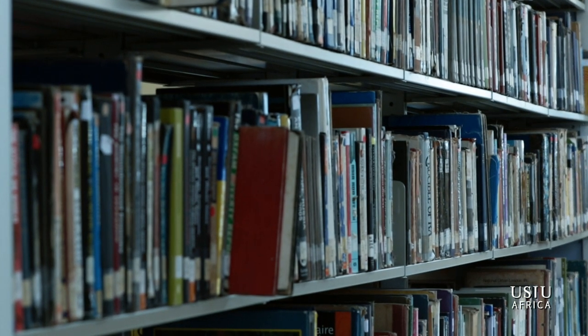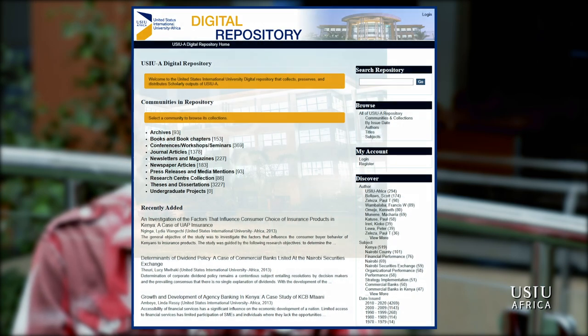We also have the digital repository, which forms a large part of where we collect research material that has been indigenous to USIU, created by our faculty members and our students, and that is accessible online as well, ereport.usiu.ac.ke.